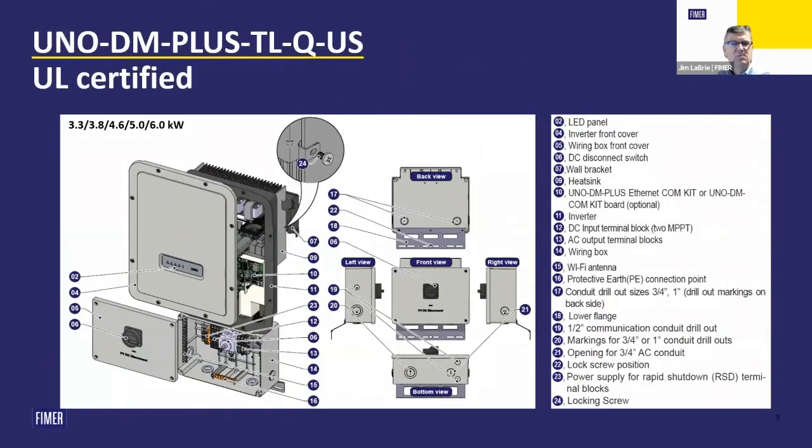Now, here we have an exploded view of the inverter, and we admit that this is kind of a busy screen. We're just going to point out a couple things on it. The first thing I want to mention is something that this shot does not include, and that's a fan. The Uno inverter doesn't require one. This frees up quite a bit of space. It helps the unit be quieter, and it's frankly one less thing that can go wrong. If you've ever had to replace a fan in an inverter, you'll know that it's a huge advantage to not have to worry about that.